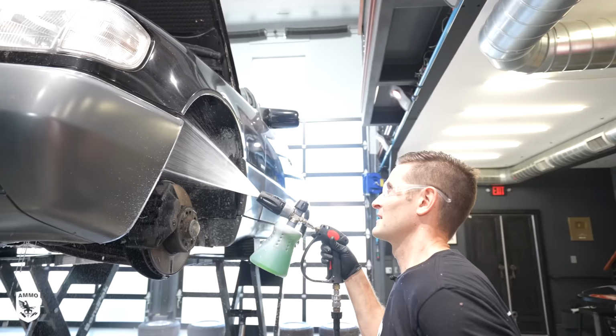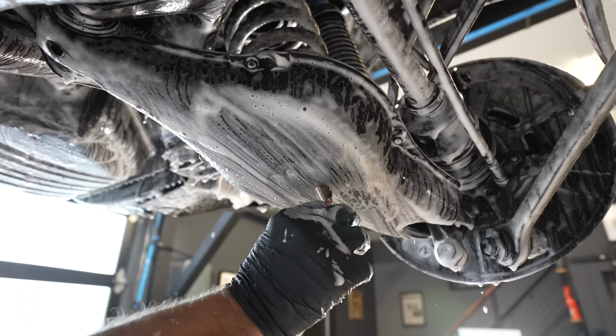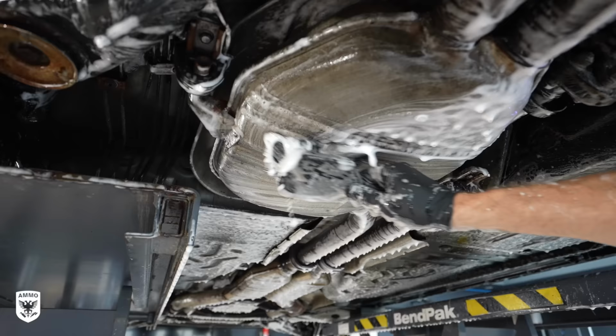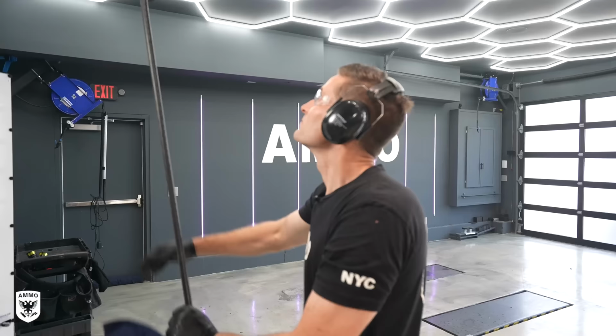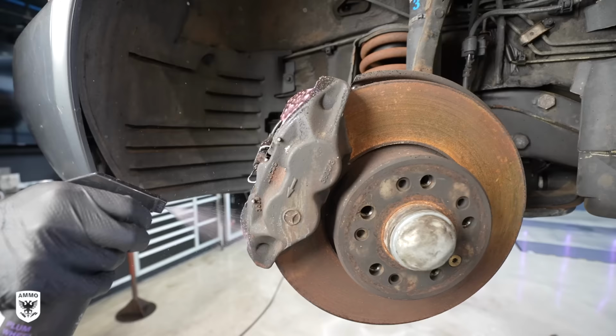Next, I used the undercarriage scrub brush with degreaser to agitate the 10-year-old grime underneath before power washing once again. Finally, I used compressed air and a blue towel to clean up the last bits of trapped water before focusing on the calipers, suspension, and plastic wheel wells.